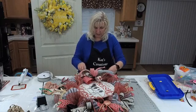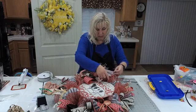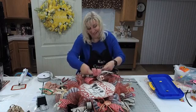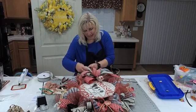Yep, Kat said I did find full-size Gorilla Glue sticks at Walmart. If you're in a pinch, Ace Hardware also carries them. Only if you have an Ace Hardware need. And then Toby said the glue stick in E6000 is on the shelf at my Walmart. Yeah, so most of the time you can find them there.